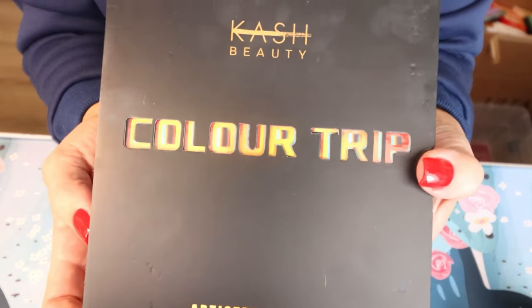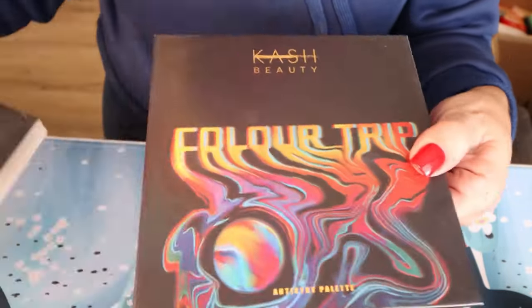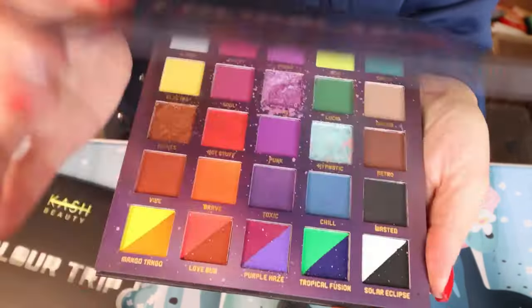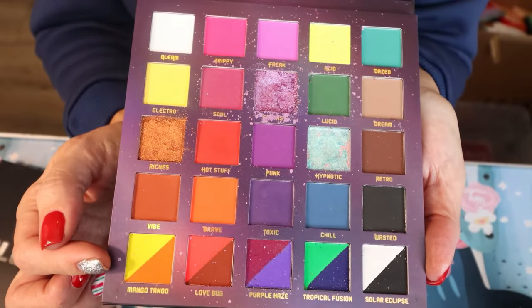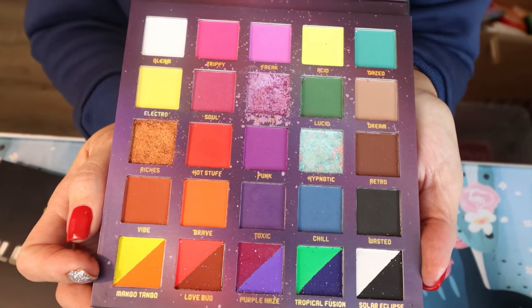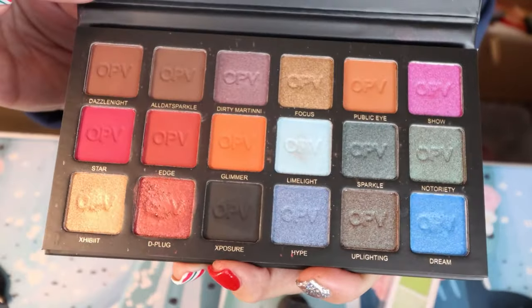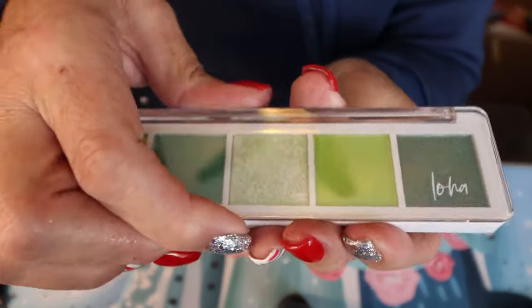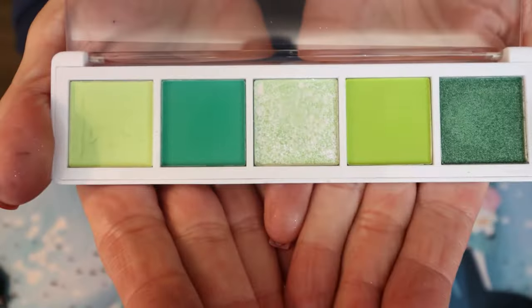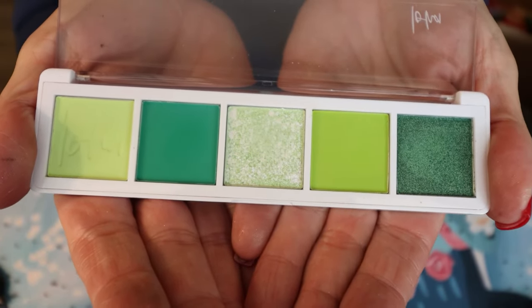This is the only palette I have from Cash Beauty, Color Trip, and I kept this last year. I did use this palette again this year a couple of times. It does have some water-activated liners, which I don't love, but I'm ready to let it go. My only palette from OPV Beauty is the Spotlight palette. I never reach for this, so I'm going to pass that on. I'm also going to declutter this little palette from LoHo. This is just a monochromatic green palette. Nice quality, just don't need another monochromatic green palette.